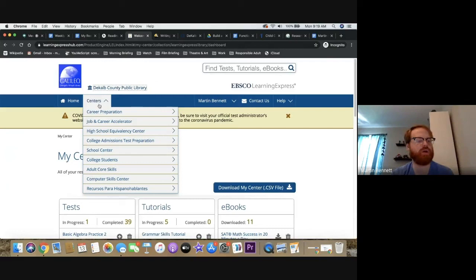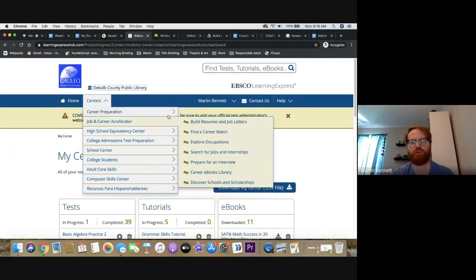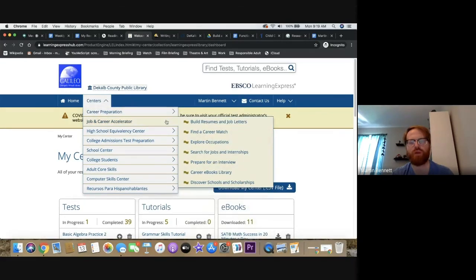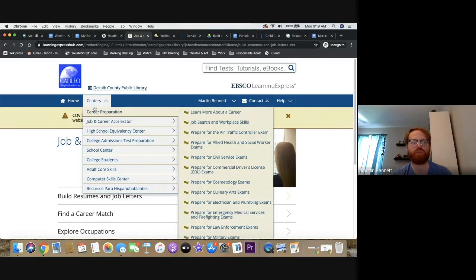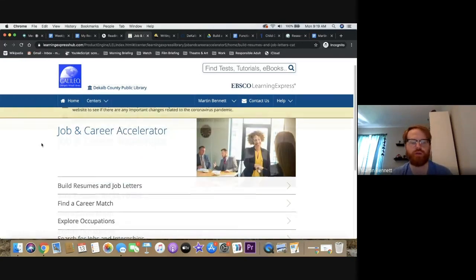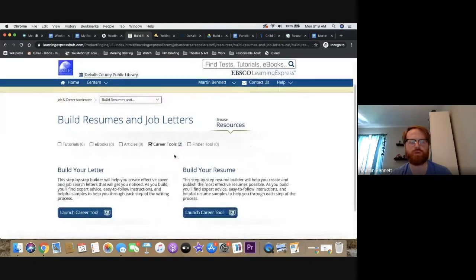Once you've signed in, under centers, you have career prep. This is a great resource to figure out a lot of different things. And you'll see this in the next few segments here. I'm going to go into build resumes and job letters here. So that's Centers, Job Career Accelerator, build resumes and job letters. Once I do that, I can go here, build resumes and job letters.